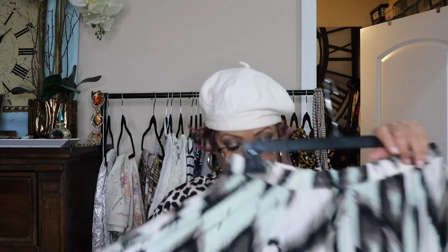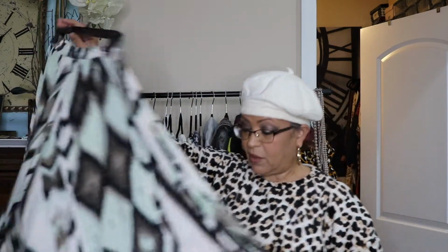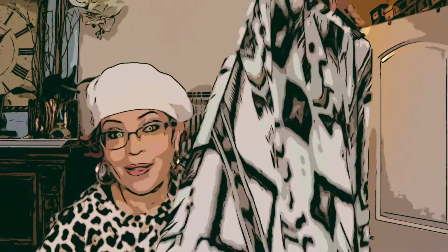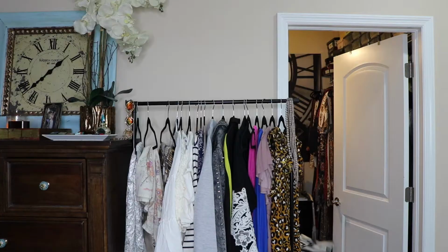This maxi skirt is everything. It's so flowy. I love it. Where is it? Okay. It was $4.98 as well, full price. Look at that. Isn't that beautiful? Absolutely stunning. What, you want me to try it on? Okay, I'll do that.